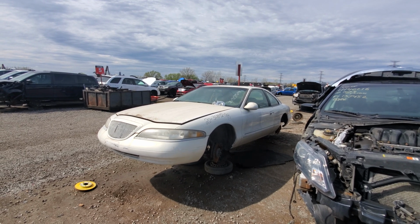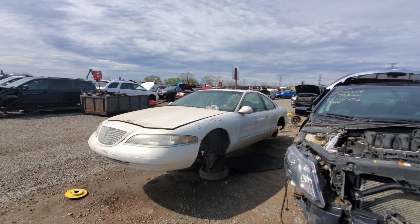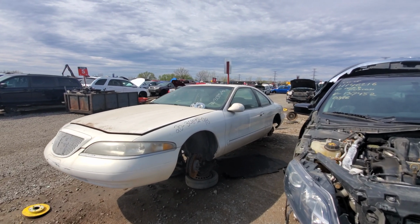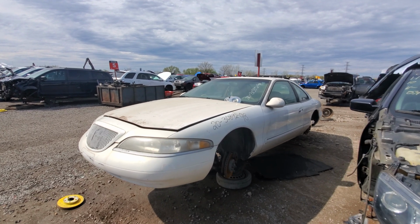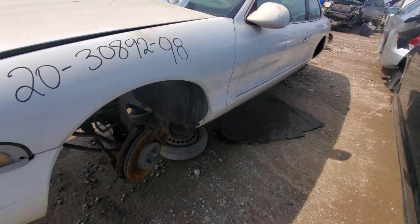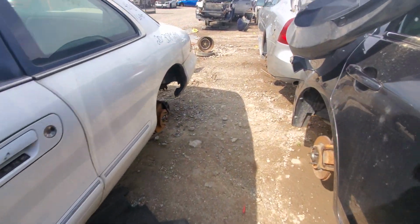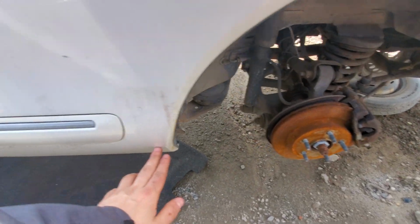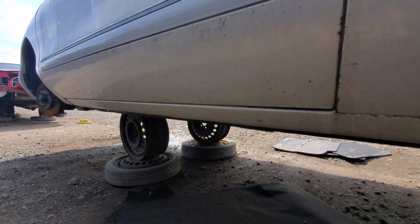Today I'm at Kenny U-Pull, and what I'm going to show you is this 1998 Lincoln Mark VIII. Now, I actually remember seeing one of these in Hoovie's garage video, and he said this was one of the best bargain luxury cars you can get. This one had newer brakes on it, and it actually doesn't look too rough. A little bit of paint mismatching, but it's got solid rockers. That's pretty good.